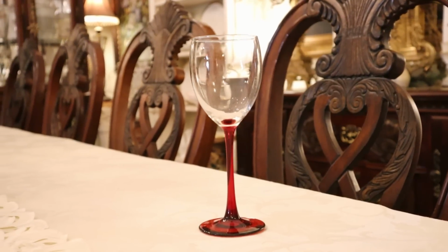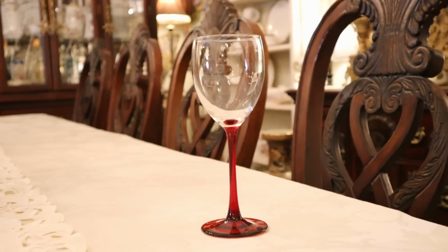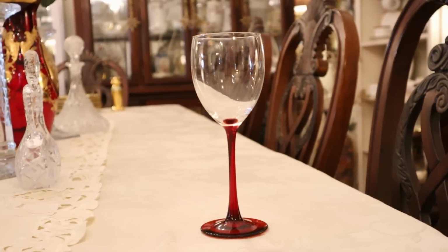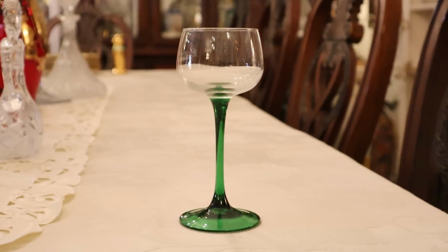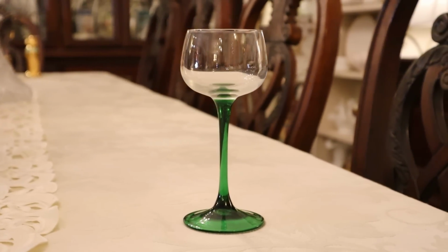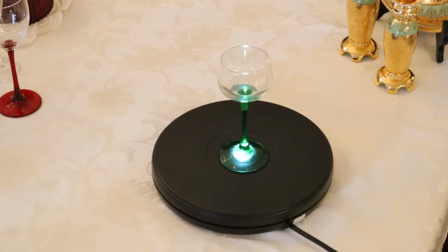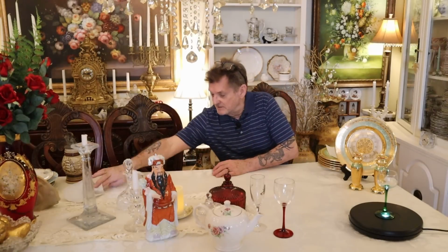Here is the Cristal d'Arques in the red stem in the Luminarc line. 4 of these are going in. Look how gorgeous. I mean, that's all we had, but it's so striking. Then the green has been taken over by Cristal d'Arques in the Durand pattern. You know I love our emerald green, so we just got that. If I didn't tell you before, Angela had got me 10 of those for Christmas, and I found 2 more that I needed to complete that 12 set. Here is your green stem, and I think it is a 4-ounce sherry or brandy stem, and there's going to be 3 of those going in the store. What else have we got?